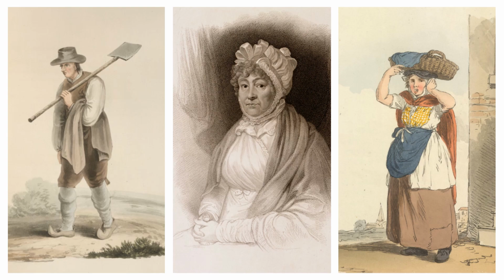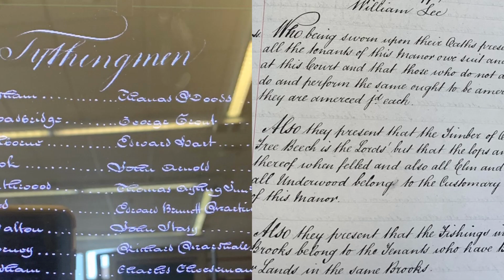Here are some examples. The entry of the Leet Court on the left shows a list of tithing men of the Chidham Manor in 1795. And the entry on the right gives an example of manorial customs. The entries state that if tenants failed to attend the court, they would be fined a penny each. And it shows that the tenants weren't allowed to cut down oak or beech trees, but they could help themselves to the elm and ash trees. And you can see that the manorial tenants were allowed to fish in the brook.